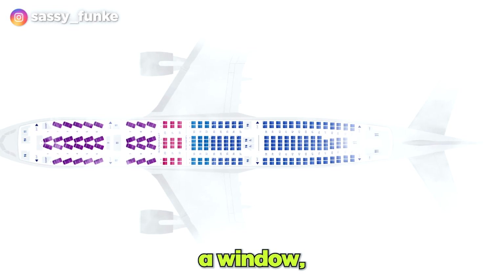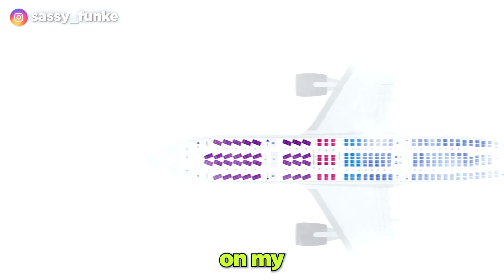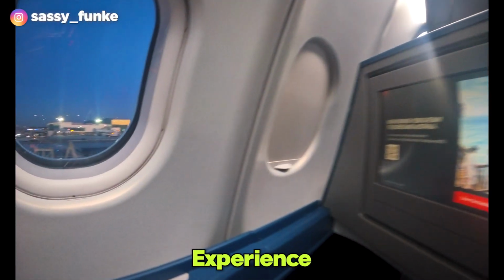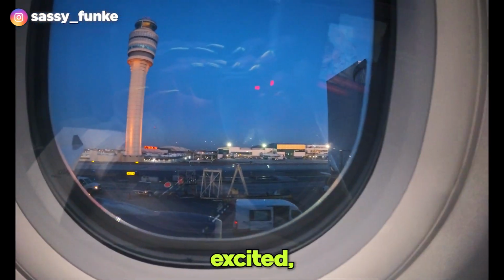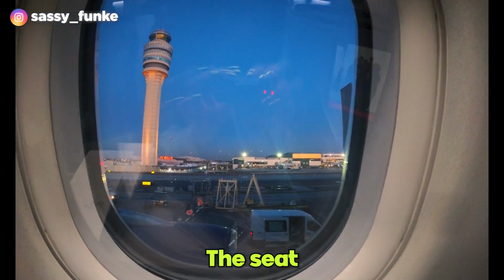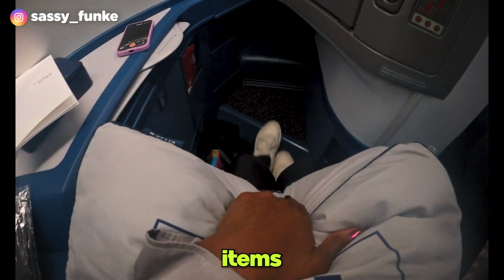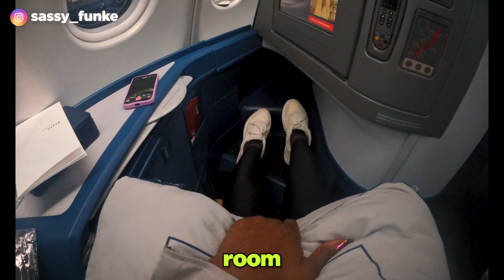assigned seat 8A, a window seat I had selected on my outbound flight, and it was perfect for capturing takeoff and landing shots. This was my second Delta One experience, and I was genuinely excited, especially for the food. The seat felt spacious and private. At my seat, I found bedding items and slippers. The legroom was excellent.